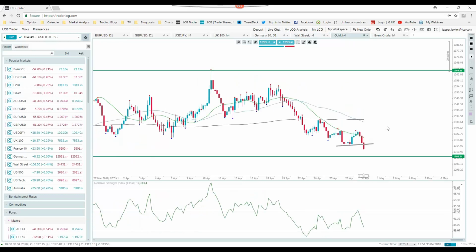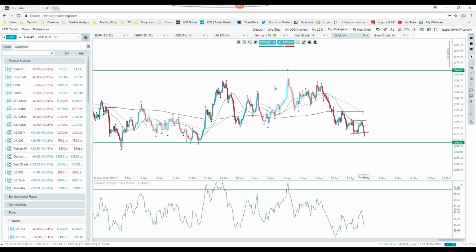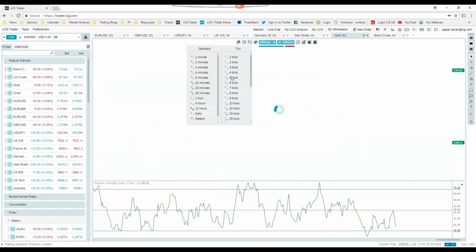Switching gears to gold now, I think we're on for an opportunity at the moment. It's a bit late in the opportunity, but we saw a retest of this high, successfully held it, and now broken this little trend line to the downside. Haven't had a close yet on this particular candle, but we're quite well below those lows, in keeping with this downtrend in gold that we've been in for a while.